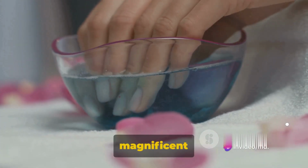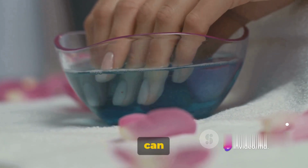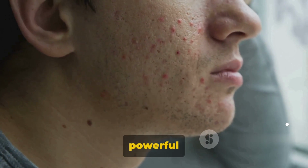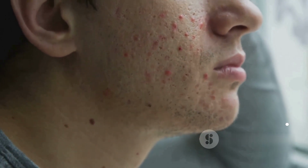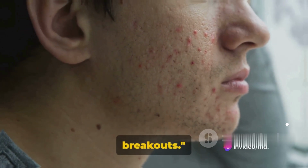Next, it serves as a magnificent manicure mate. Soaking your nails in a solution of hydrogen peroxide and water can help to brighten and clean them. Third, a bit of hydrogen peroxide proves powerful in the fight against acne. Applied with a cotton swab, it can help dry out pimples and prevent future breakouts.